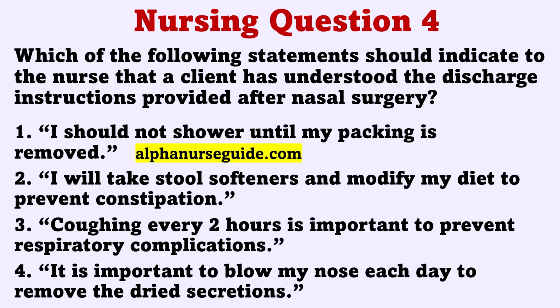Which of the following statements should indicate to the nurse that a client has understood the discharge instructions provided after nasal surgery? 1. I should not shower until my packing is removed. 2. I will take stool softeners and modify my diet to prevent constipation. 3. Coughing every 2 hours is important to prevent respiratory complications. 4. It is important to blow my nose each day to remove the dried secretions. The correct answer is 2.